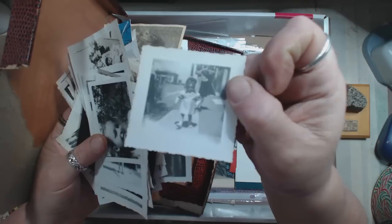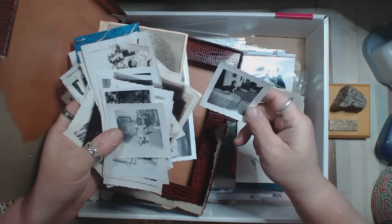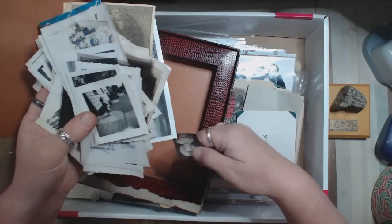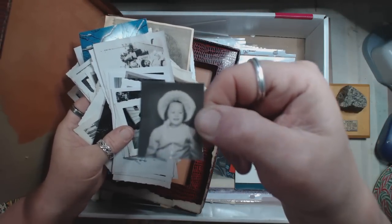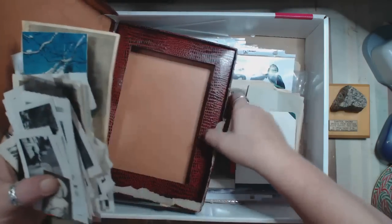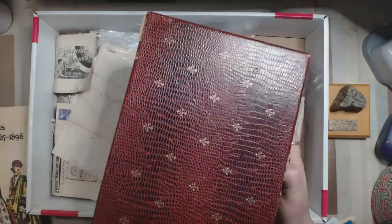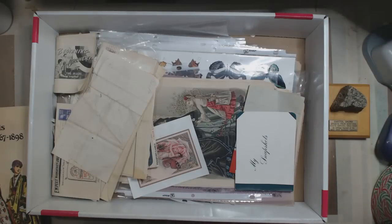Look at this little girl. She's so cute. It's like a short little chunky girl. Get that out of there. Aw. Anyway, so a bunch of pictures. This kind of interesting box, the texture on this box is kind of cool. I might see if I can do something with that. Who knows?